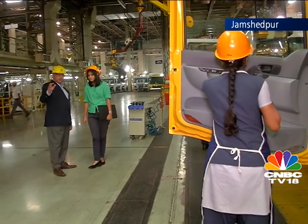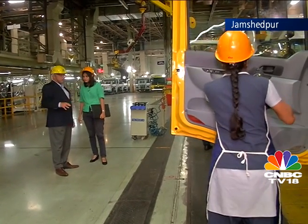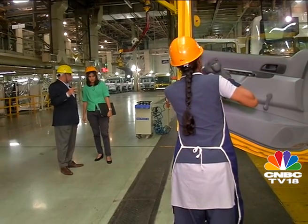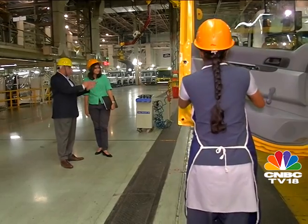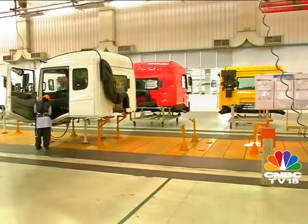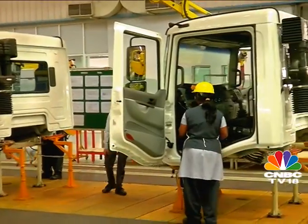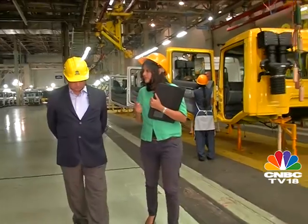So we've laid out this line, which is a line completely manned by women. Of course, we've identified the activities. So this is a trim line. The trim line are activities where we believe the women are more than capable to handle. And I must say we are very happy. There are some jobs, I must say, women do a much better job in terms of degree of thoroughness and precision. So this entire line, which is a Prima trim line, you'll see that all the stations are manned by women employees.